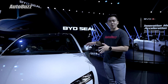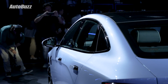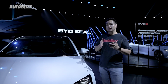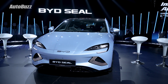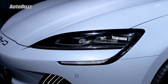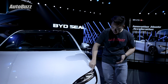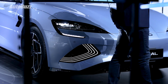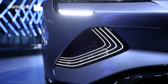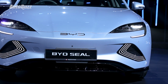In terms of looks, the BYD Seal has a very sleek and very slippery silhouette, like you expect in every EV, because all of these will eventually help increase your driving range. In terms of design details, it gets a very slim headlight design, which reminds me of the Tesla Model 3 Highlands, but this does get an extra frame around it, something like a Renault, and you also get the daytime running light down here. But the highlight is this unique light signature down here that turns on alongside your main beam.